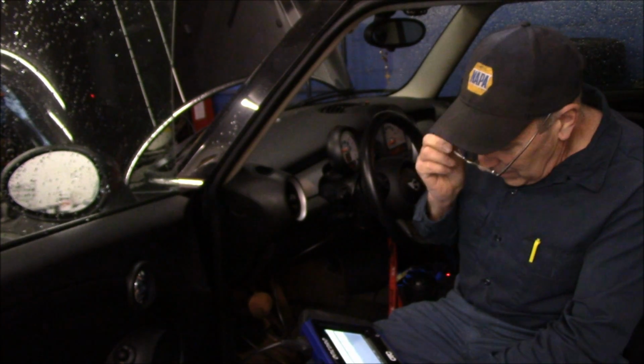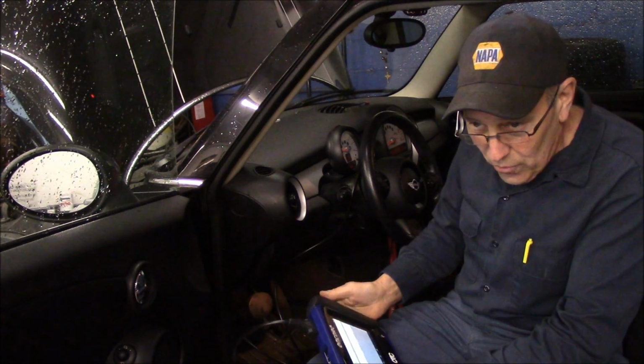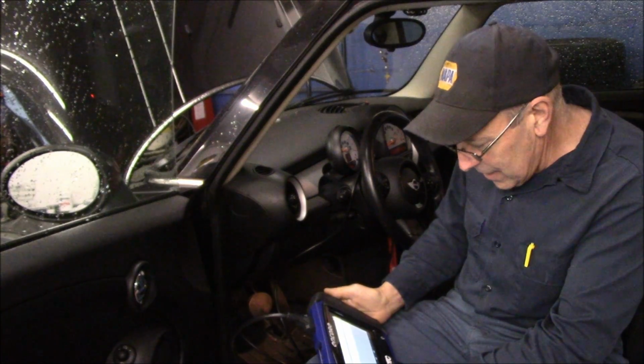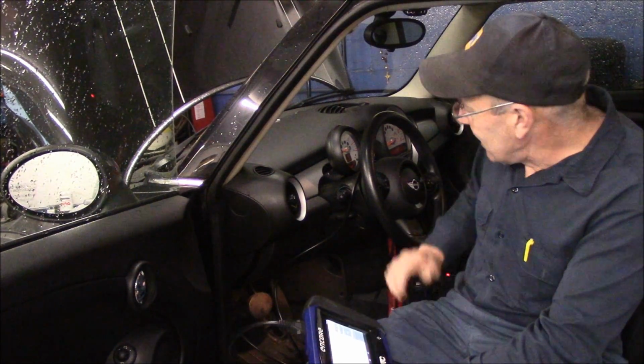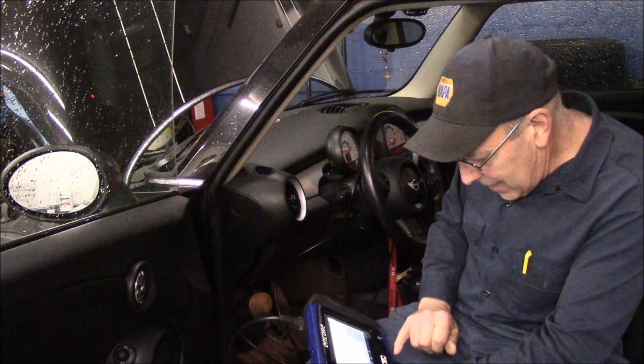Okay, we have a misfire in cylinder number 4. Exactly what it says. Sorry about it being so noisy out there. It's raining like crazy and there's a lot of truck traffic. It's actually not misfiring right now. The check engine light is not on. So we're going to go back.